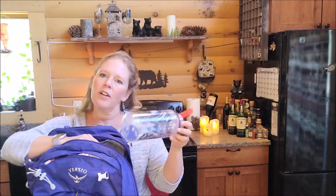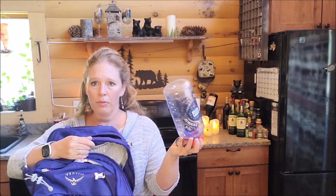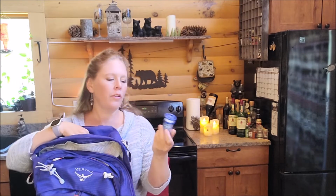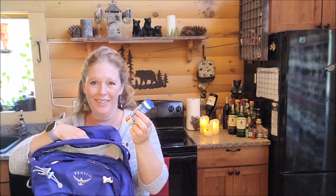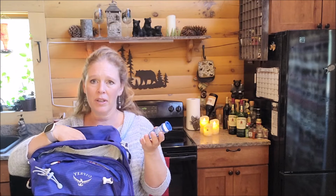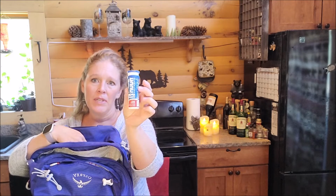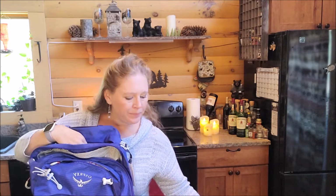I also brought a backup, just a Nalgene bottle. Again, I could use this to transfer water over to my camel pack, and the guides filled this up for me every morning as well. Another thing that I brought are these things called Nuun, I don't know how to pronounce them, but they're hydration tablets, and they make the water more flavorful. It made me more likely to drink the amount of water I needed to drink. So these sport hydration tablets were great. I just add them to my water.